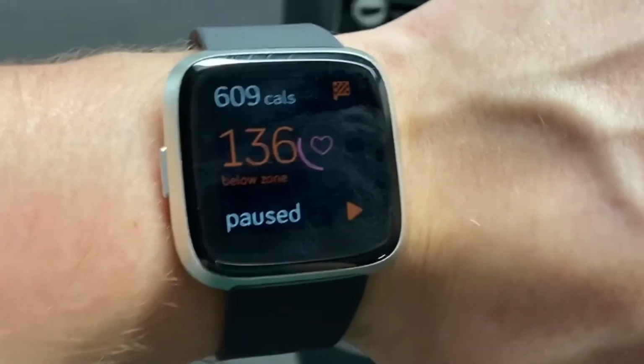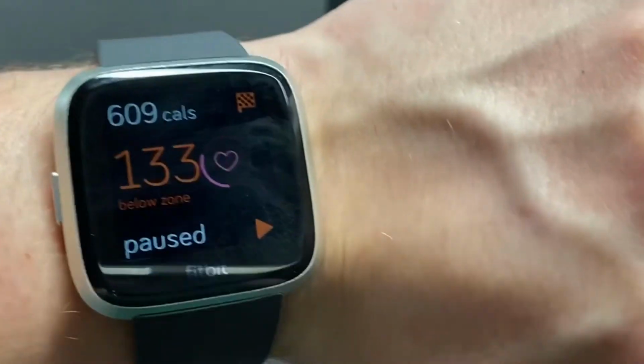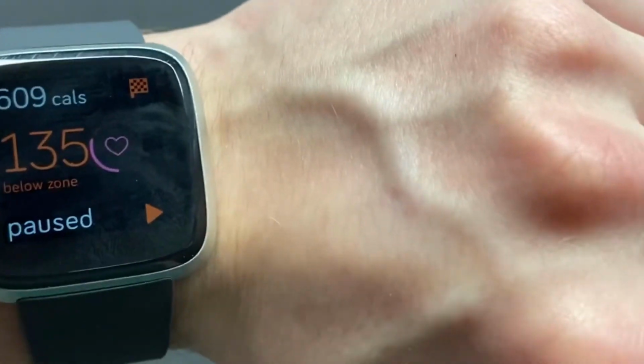9 calories. So that's a good start getting onto the Stairmaster as well. So we'll see at the end. So we're halfway through and we're just hitting 670 calories. So we've got probably about another 800 to go until we're at the end. So let's smash this out.